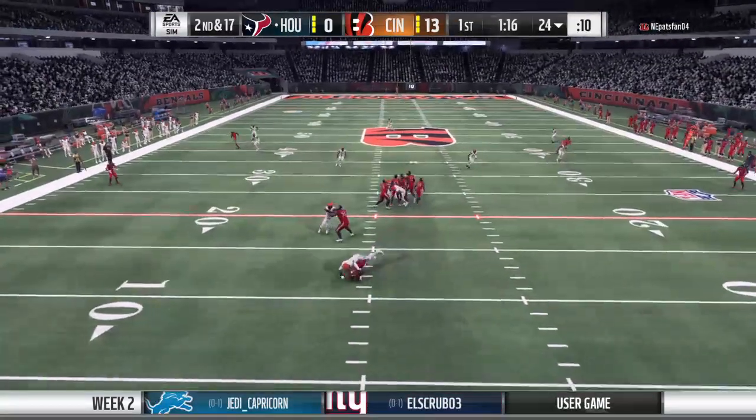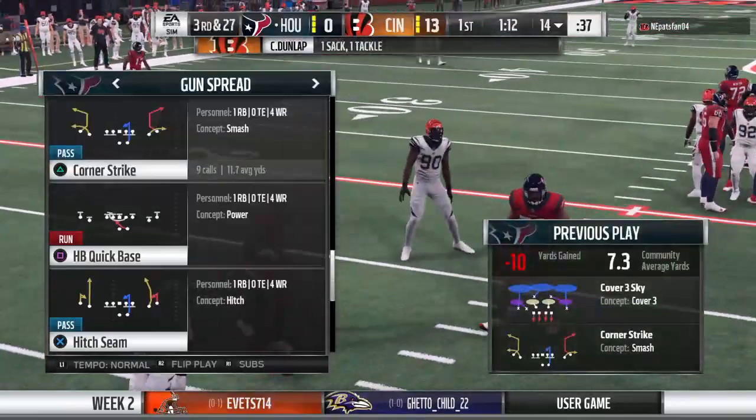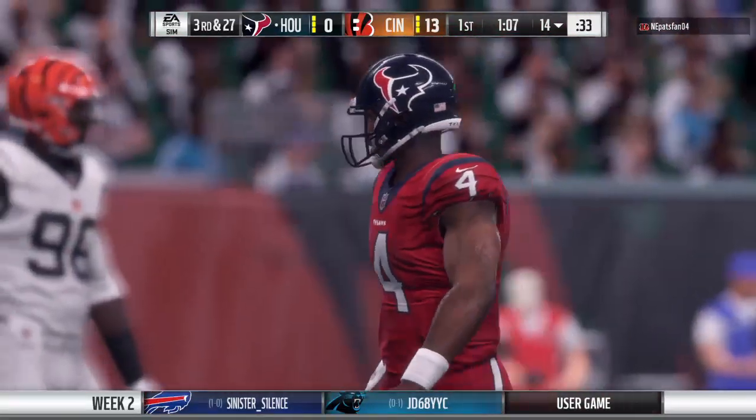Watson now to throw. Oh my God. Carlos Dunlap in there to get him. And this pass rush strong now. Sacks on back-to-back plays.